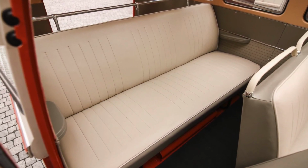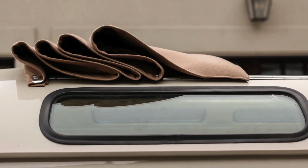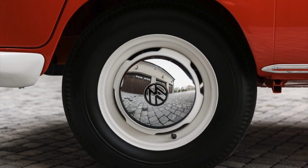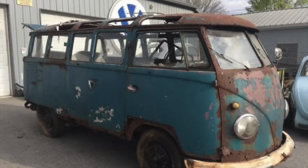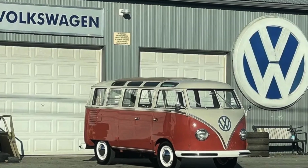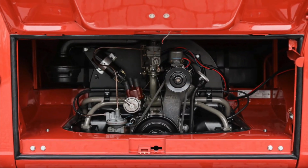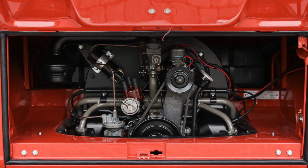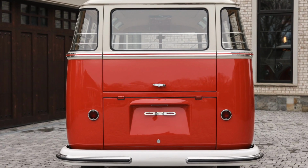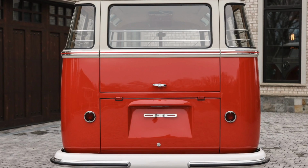Notable features of this restored Samba Microbus include a tan fabric sunroof, chrome hubcaps adorning white finished steel wheels that harken back to its vintage charm. From basket case to showpiece, this meticulous restoration of this 1959 23-window Type 2 Samba Volkswagen bus with unique features and impeccable craftsmanship is a testament to the enduring legacy of Volkswagen's iconic Type 2 buses.